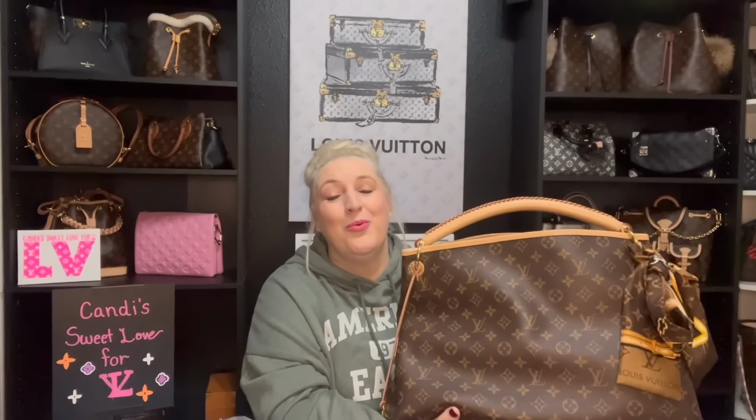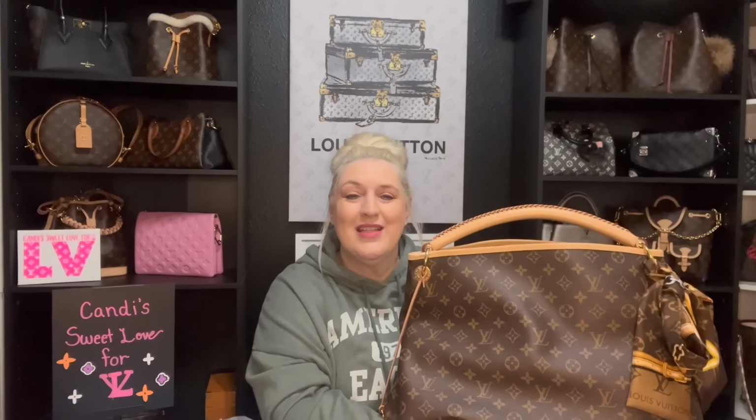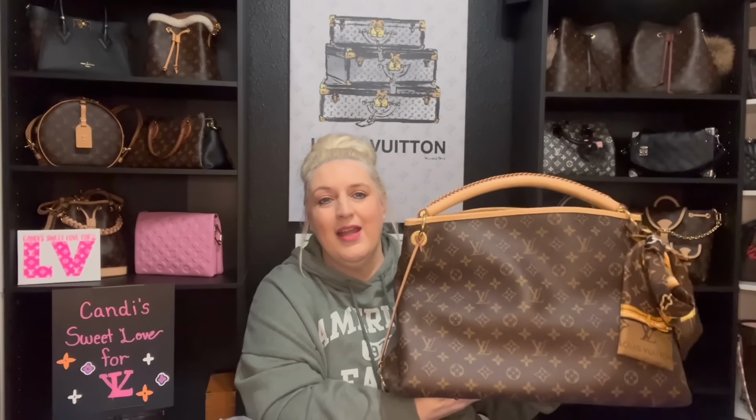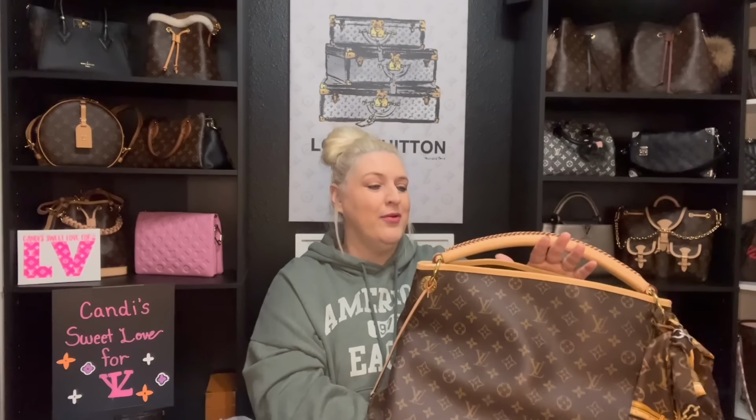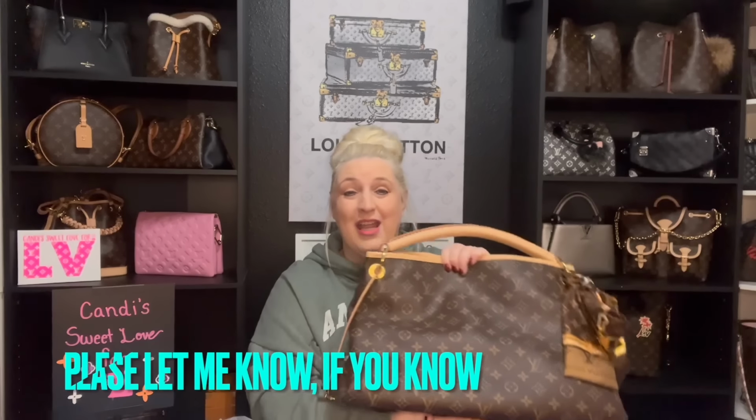However, I did not know what the bag was called, to be honest. So I remember going into the Louis Vuitton store to buy my first bag, and I described this bag and they said it had been discontinued. So they showed me the Graceful and I bought the Graceful. So I don't know if they were talking about the one that didn't have the vachetta on the top, or if there was a bag just like it and that bag was discontinued and they came out with the Artsy.